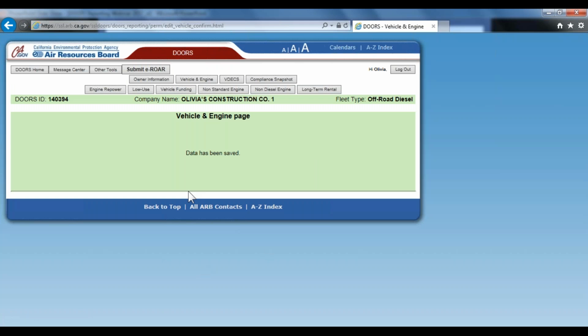All right, so step number 3, fill in the funding data. Where we go is the vehicle funding page right here.